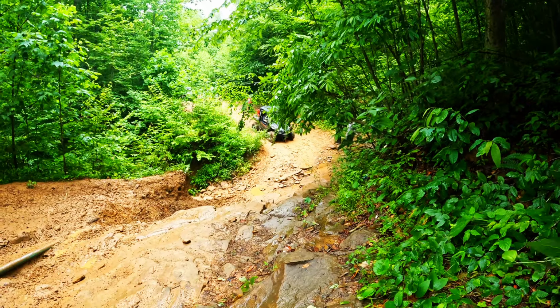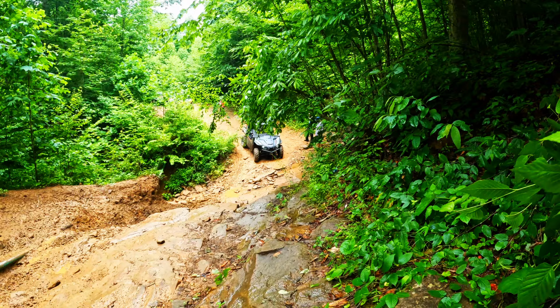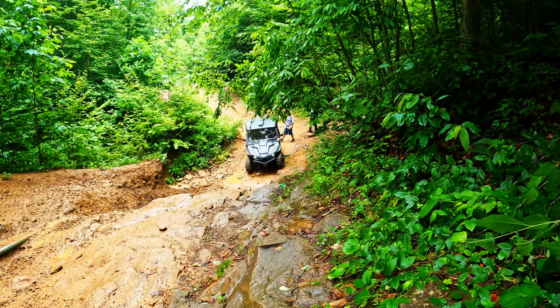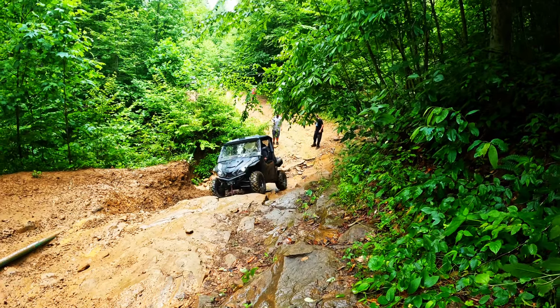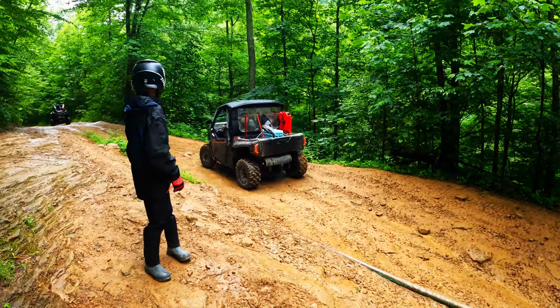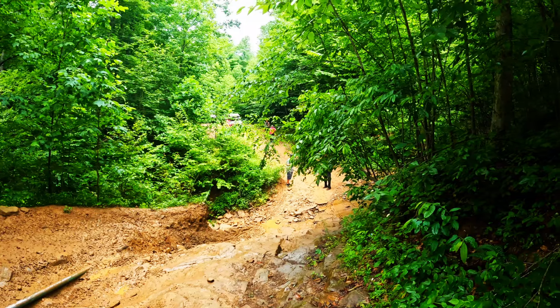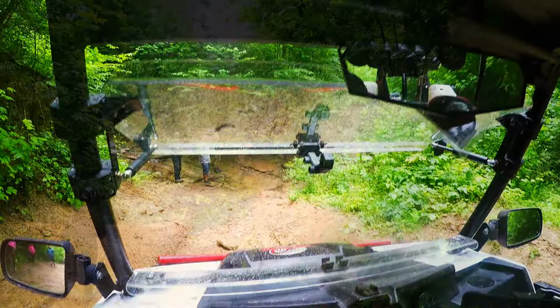Rodney and Leah. Rodney is on a Wolverine Yamaha, I believe it is. He doesn't do a lot of technical. Next is our machine, Bootlegger. Sterling's gonna do that.